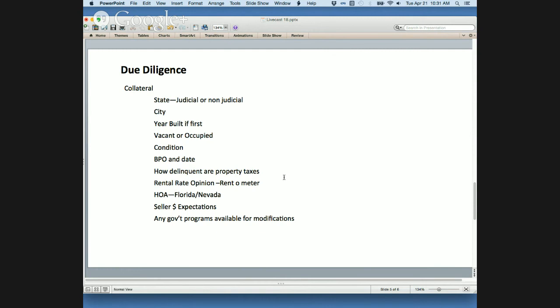The HOAs, especially in Florida and Nevada, now take precedence over even a first lien. So we lost a house recently, within the last 6 months, to foreclosure to an HOA in Florida. We were not aware that it was being foreclosed upon. We are negotiating with the HOA, and I think we're going to probably end up paying the HOA's fees and getting the house recorded in our name. But you have to be very careful, because both of those states have ruled in favor of the HOAs, putting them in first position. And that can be devastating to a portfolio. So be very, very careful.